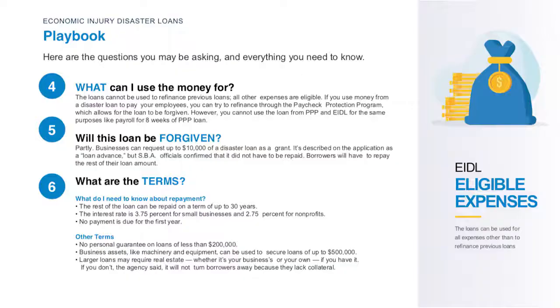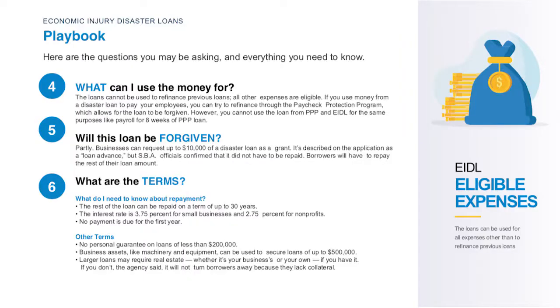What can you use the funds for? You can use the funds for operating expenses. Again, if you take a PPP loan out and this loan out, it's important that you do not use this loan for what you're going to use the PPP loan for, because you're not allowed to use them for the same thing. So reserve the PPP for your payroll, obviously, because 75% of it has to be paid there. And then, of course, utilities and rent and mortgage interest. All the other operating expenses, you can use the EIDL for, except for refinancing other debt, as I described earlier.